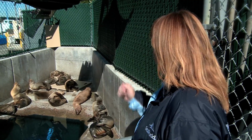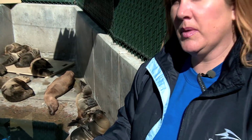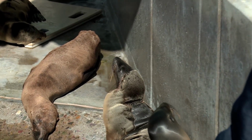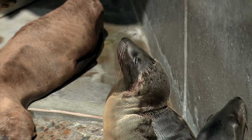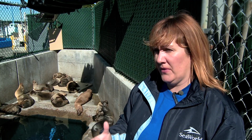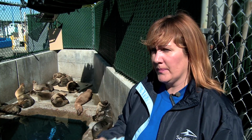This is a young California sea lion pup that we rescued from the Marine Room restaurant in La Jolla early this morning. When we came across the pup in the booth, right away we called it a micro dog or a micro pup. This pup weighed 20 pounds when we rescued it this morning. It should be about 40 to 50 pounds out in the wild right now.